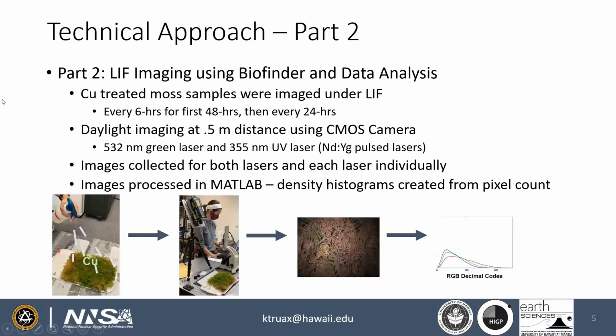Part 2 of the methodology involved imaging the moss mats using the BioFinder and then using image analysis to identify changes in the images as a result of increasing copper doses. Each moss sample, treated and untreated, was imaged under LIF at 0, 6, 12, 24, 36, and 48 hours. Then the process would repeat each time a new dose was administered.